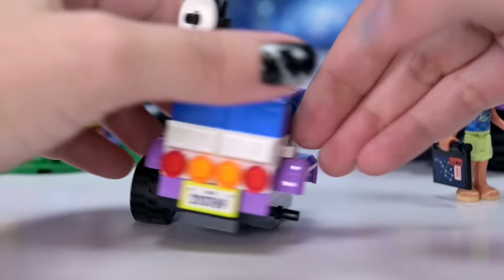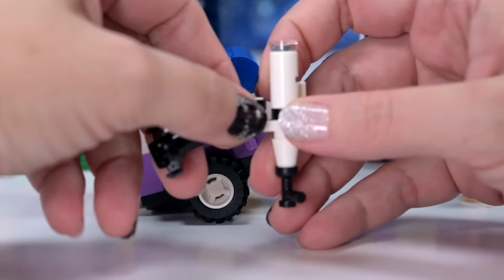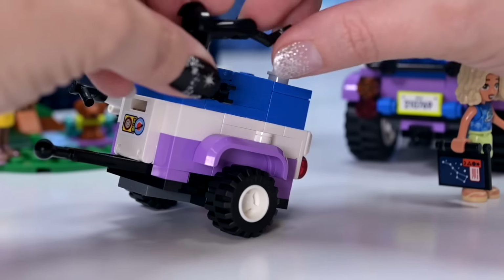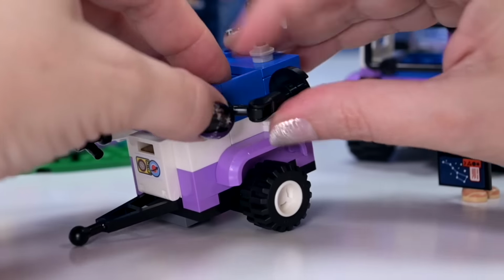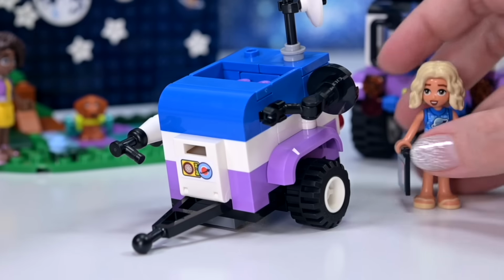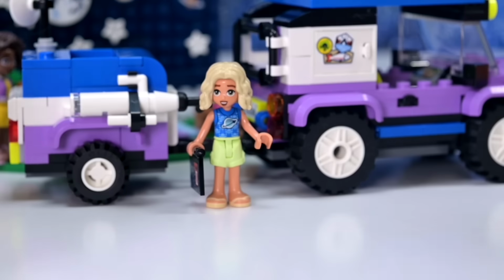Now, we just need to put the wheels on the trailer, and there's some hooks on the side of the trailer too. So I think they might be for added storage. It is. According to the instructions, you can actually pull apart the telescope into two parts, the telescopy bit and the stand bit, and then they hook on either side. So everything has a place. That's so awesome. I love everything to have a spot.